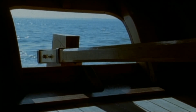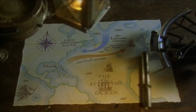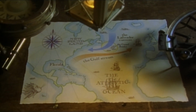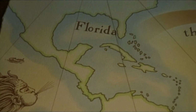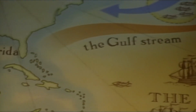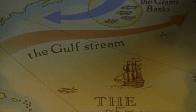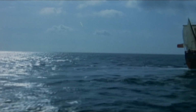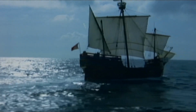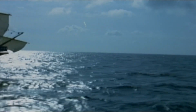Ships from Europe that sailed west on the trade winds could ride the Gulf Stream east to go home. Warm water that begins its journey in the Gulf of Mexico sweeps past Florida at 5 miles per hour. Hitching a ride on the Gulf Stream could save 2 weeks on the return journey from the Americas to Europe. And humans aren't alone in riding the Gulf Stream.